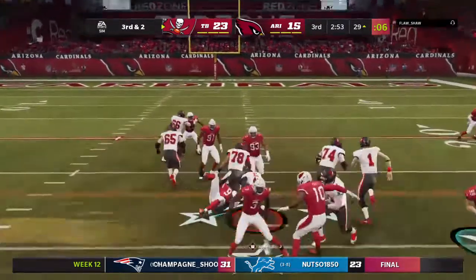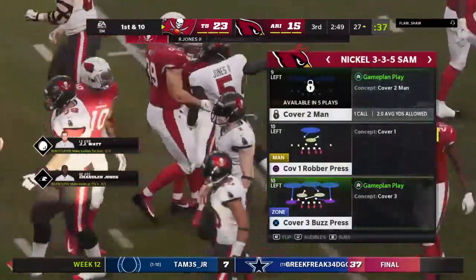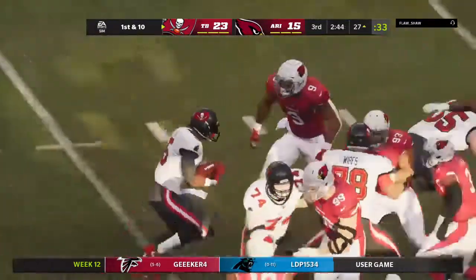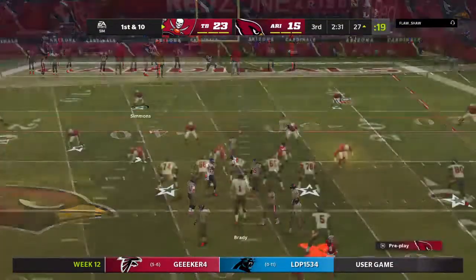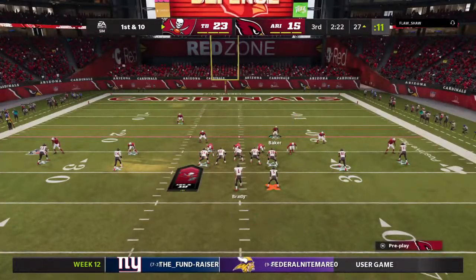Off the option, it's Jones. And he's able to pick up the first before he's taken down at the 27. Someone's been having a good game so far, and you know something? A lot of it's been power running. They decided to turn him loose again on 3rd down, didn't they? They did indeed. He delivered the tough yards.